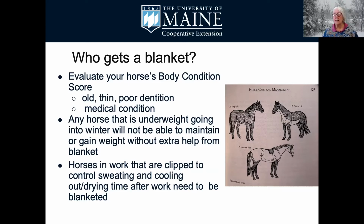Yesterday, Beth was talking about how at some stables people think it might be interesting to clip their horse, and they start doing all these different types of clips. Remember, when you take that winter hair off, it has to be replaced by something. They're doing it to control sweating and cooling, but you can't just turn a horse out with a hunter clip when it's 10 degrees out.